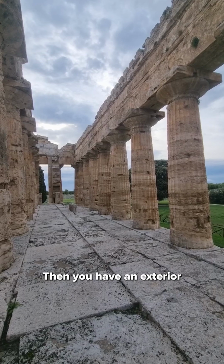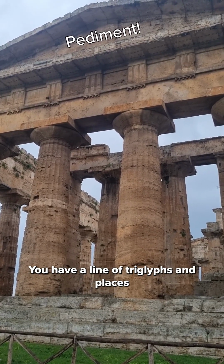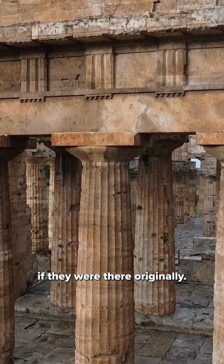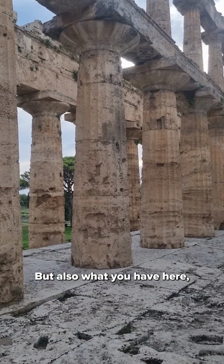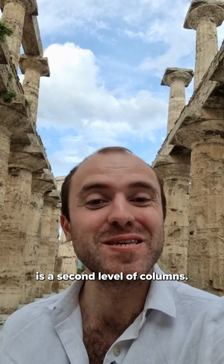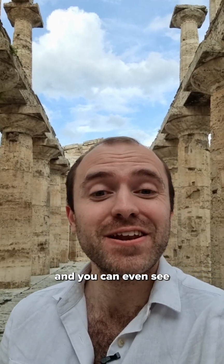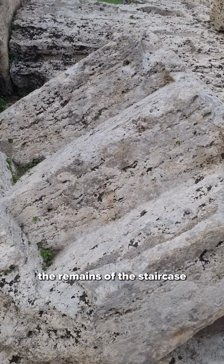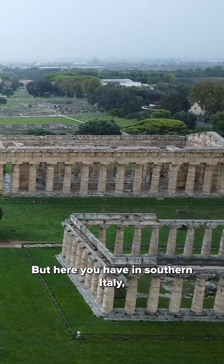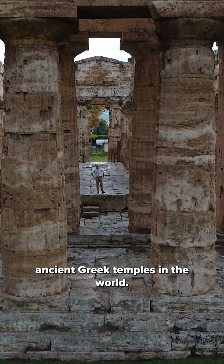Then you have an exterior line of these Doric columns. You have the pediment out front. You have a line of triglyphs and places where the metopes would have been if they were there originally. They don't survive. But also what you have here, which is really interesting, is a second level of columns. This temple was multi-story. It had 2 floors, and you can even see the remains of the staircase right near the front as you leave. But here you have, in southern Italy at Paestum, one of the best preserved ancient Greek temples in the world.